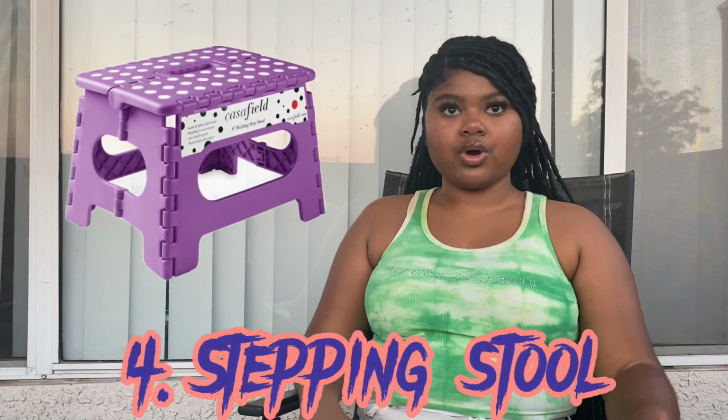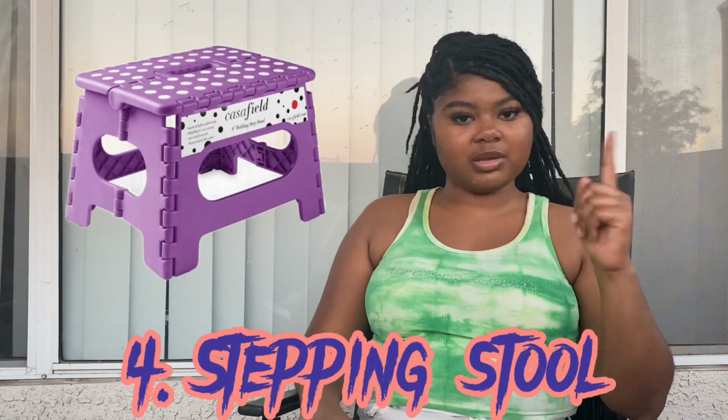The fourth thing I recommend getting is a stool. I know those beds can be really, really high up. I normally get my bed lowered, but if you like to sleep high up and you want to keep sleeping high up, definitely get a stool so you don't got to be constantly jumping up and down on your bed and having to climb on all weird stuff to get into your bed. I definitely recommend getting a stool.